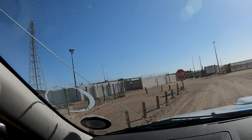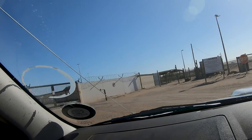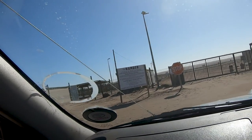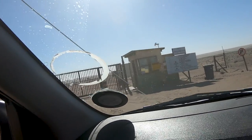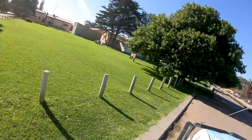So we snooped around Oranjemund to try and see if we could follow the coast north towards Luderitz, but everywhere we went we got blocked by the mining activity and what is called the Sperrgebiet. So few towns where you're in the middle of a town and you see an oryx peacefully grazing next to the road.